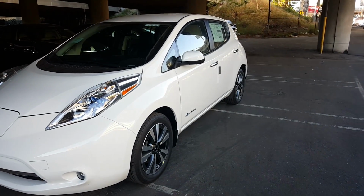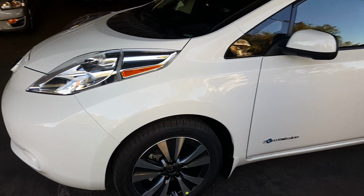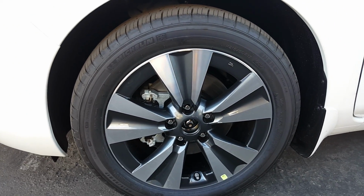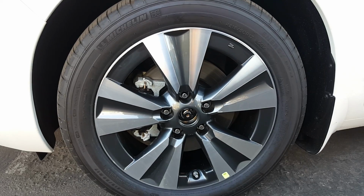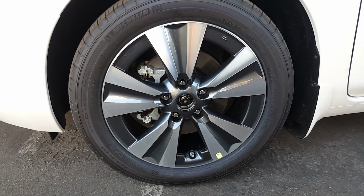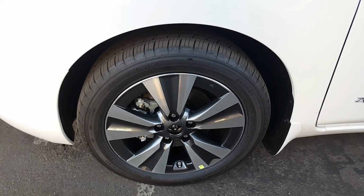Now, comparing it to the Nissan Leaf SV, you do get the same 17-inch alloy wheels. So again, these are alloy wheels, so they're made to be a little bit lighter weight than the base model S, which offers steel wheels, so again improving efficiency, along with the low rolling resistance tires. So not only does it make it look a little bit more attractive, you do get a more efficient vehicle.